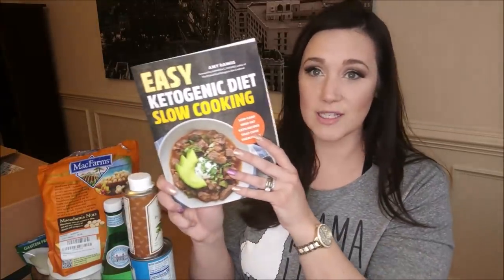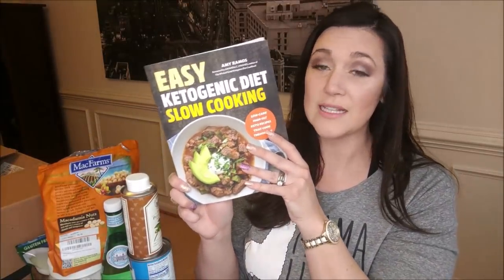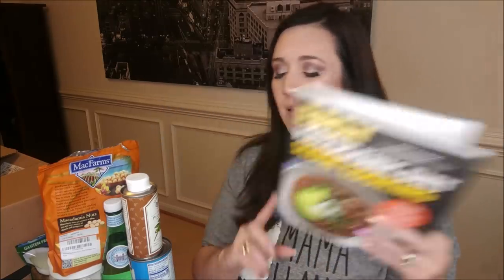And this winter, this is the book I'm going to be going towards for my easy ketogenic diet, slow cooking. It's a great keto cookbook. Check it out.